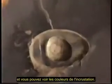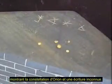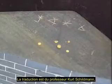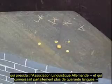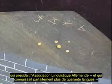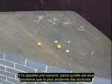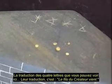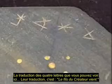Here you have a close-up of the eye, and you can see the colors of the inlay. On the bottom of this pyramid, you have the inlay in little gold plates showing the Orion star constellation, and you have unknown writing. The translation of Professor Kurt Schildmann, who was the president of the German Linguistic Association, and he was perfect in more than 40 languages. He was able to translate this writing. He called it pre-Sanskrit because it is older than the oldest writing. And the translation of these 4 letters you can see here, his translation is "the Son of the Creator comes."